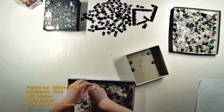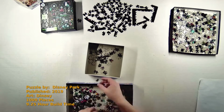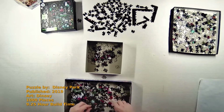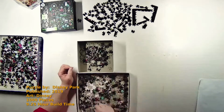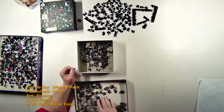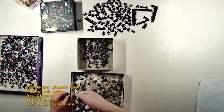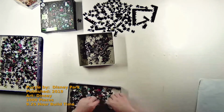So, since I can't talk about the company and the history of that organization, instead, I'll talk a little bit about the ride that inspired this puzzle. The ride opened in Disney, Florida on August 12th, 1969.